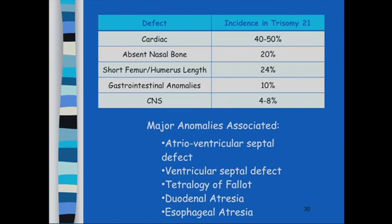Now, what are some of the abnormalities that we look for? Cardiac abnormalities in 40 to 50%. Absent nasal bone in 20%, short femur or humerus in about a quarter, GI anomalies in up to 10%, and CNS anomalies 4 to 8%. So what are some of these anomalies we always look for? Atrioventricular canals, VSDs, tetralogy of Fallot, duodenal atresia, and esophageal atresia.